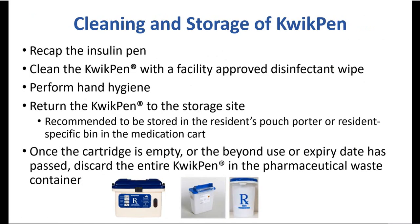The last step in using the QuickPen is to cleanse it and store it for the next dose. Retrieve the pen cap that you set aside on the paper towel or the alcohol swab at the beginning of preparation. It is important to recap the QuickPen in order to protect insulin from light. Cleanse the QuickPen with a facility-approved disinfectant wipe and then perform hand hygiene and return the QuickPen to the storage site.